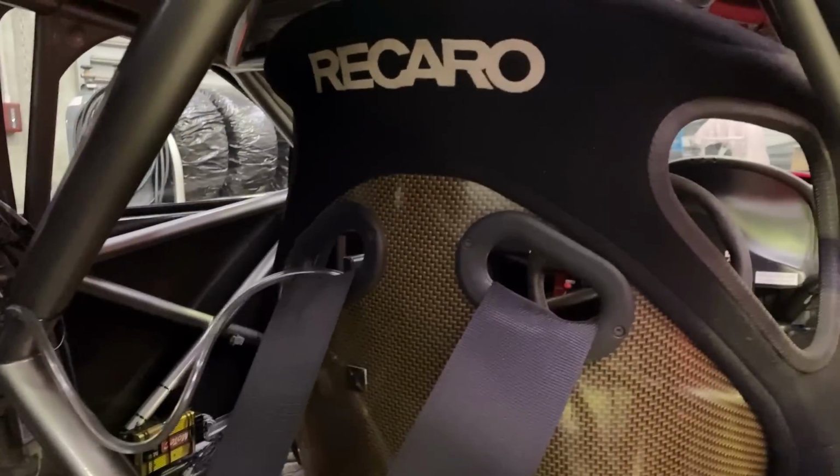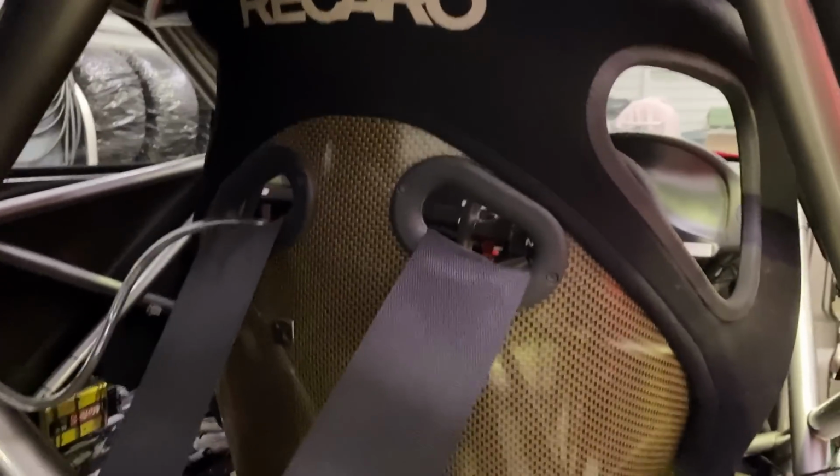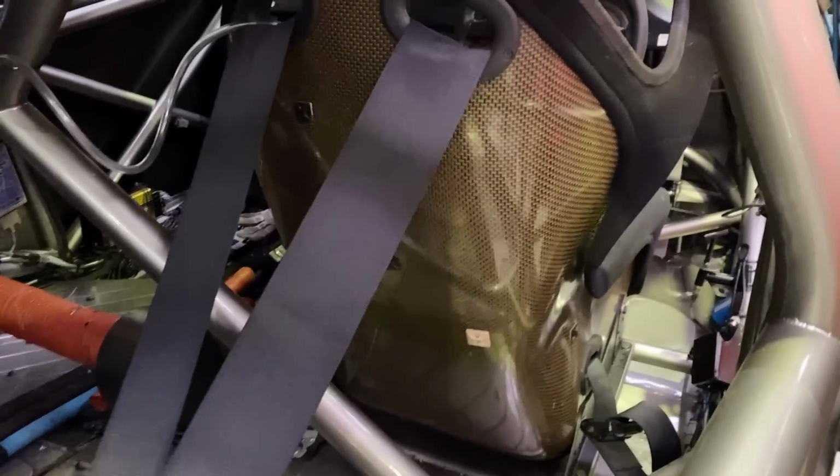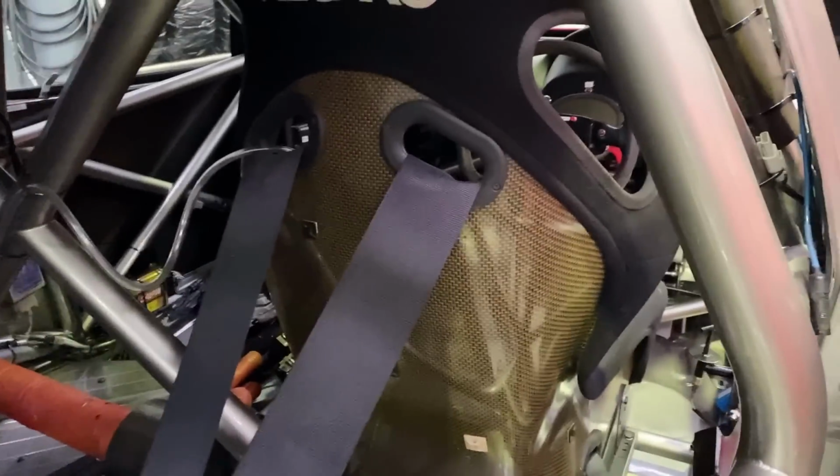This is now a Kevlar seat, whereas the SAS seat was fiberglass, so a lot more strength and not a lot of movement at the top, so a lot safer with the evolution of technology. But as you'll see on the next car, there's a lot more safety enhancements again.